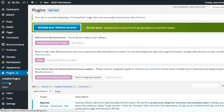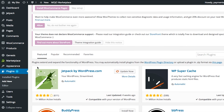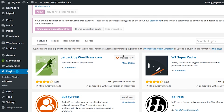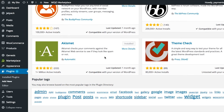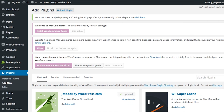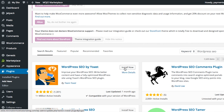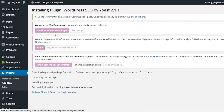I'm just going to click add new. And you'll be able to find the plugins right here. In fact, the Jetpack one is right here. We can click update. You can find a bunch of other plugins that are here already, but we're just going to search for the ones that we want. Right there, the first one that comes up. All right, that is installed.